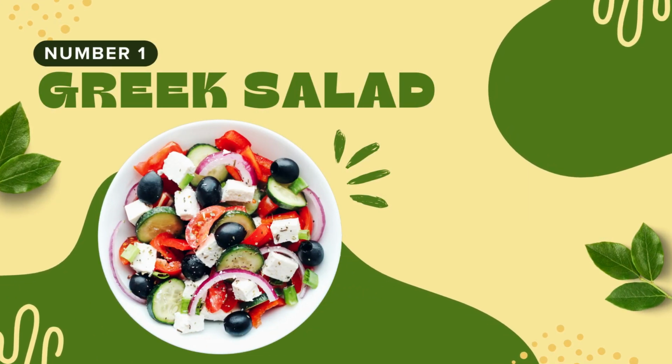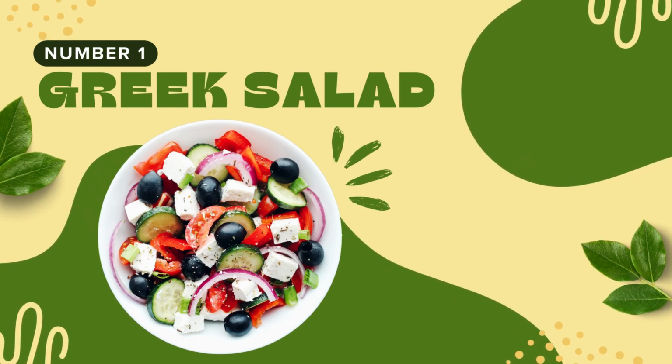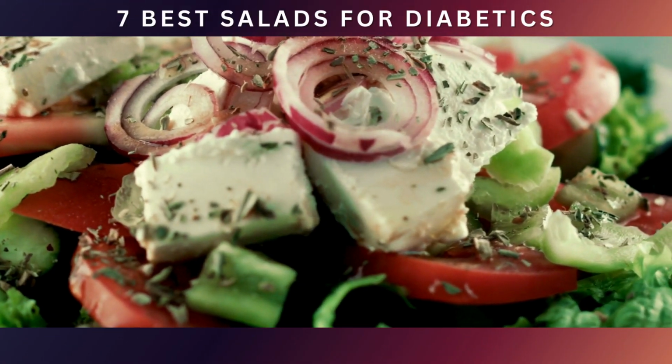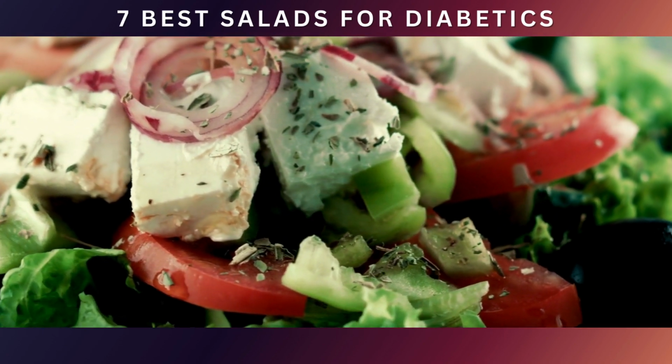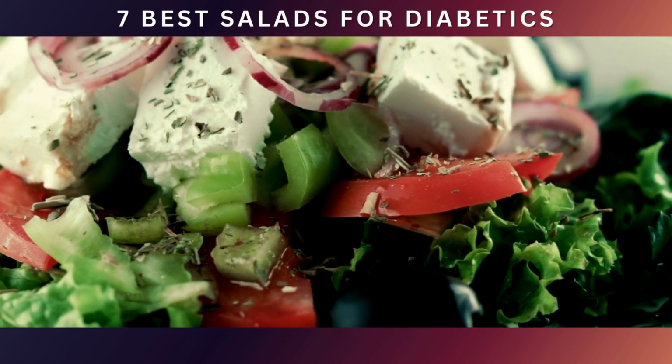And finally, at the top spot, we have the classic Greek salad, a refreshing and nutritious choice that perfectly balances flavor with health benefits. This salad is a staple in Mediterranean cuisine and is celebrated not only for its delightful taste, but also for its ability to support healthy blood sugar levels.